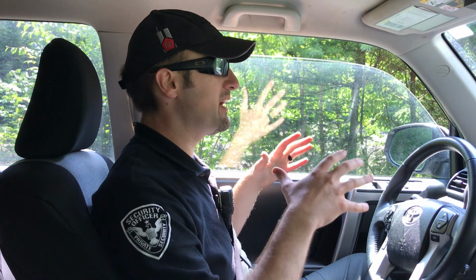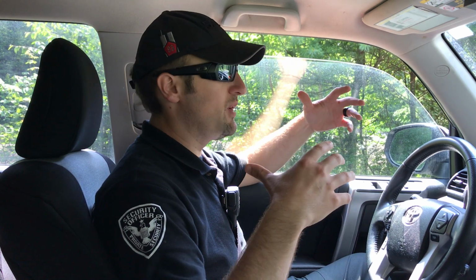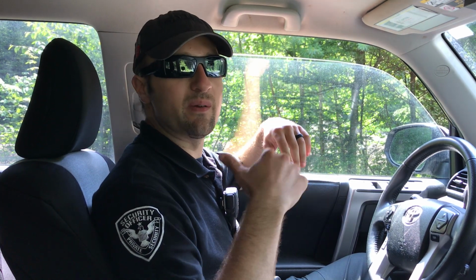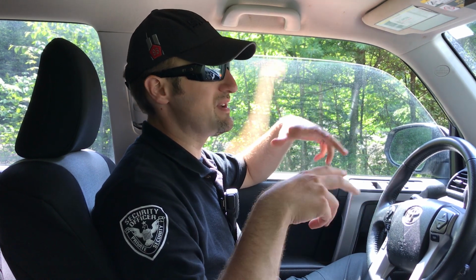Could somebody have been drinking out of their car? Yes, because this is a very rural area. Maybe somebody was parked here and they were drinking. I'm going to make a note of that in my log, just so I know, okay, I might want to check this area a little later tonight, so that way I know that it's clear and somebody's not actually back here.